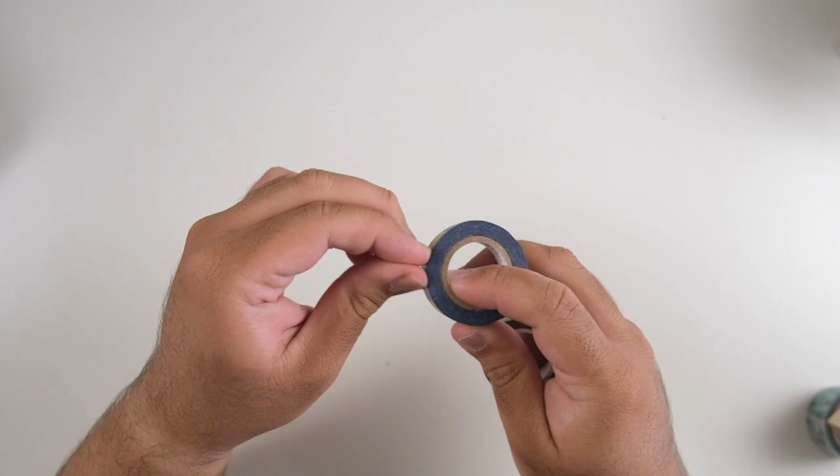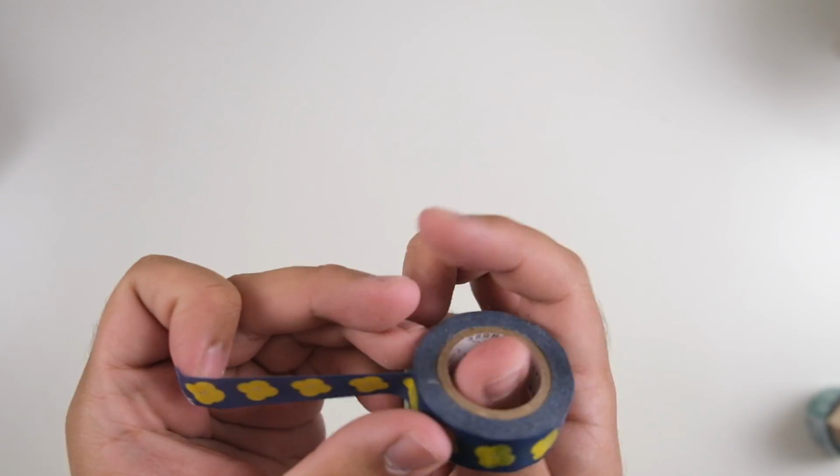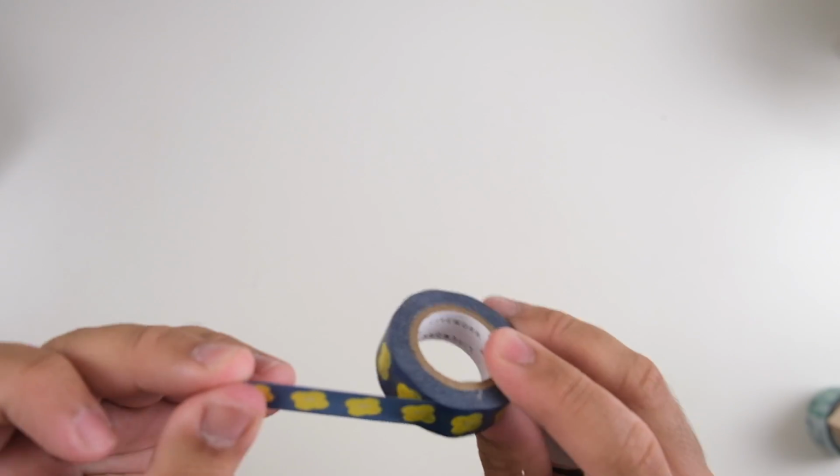This one is just a navy blue washi with these really cute flowers that have eyes on them. I don't even know if they're a flower. Maybe it's a buttercup, maybe it's just a blob, but I really like it.